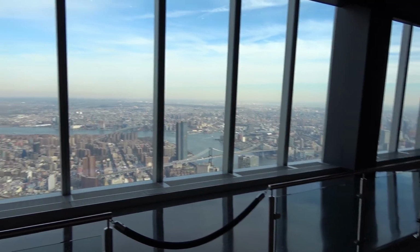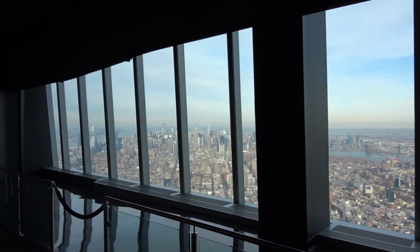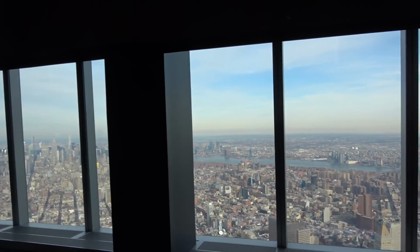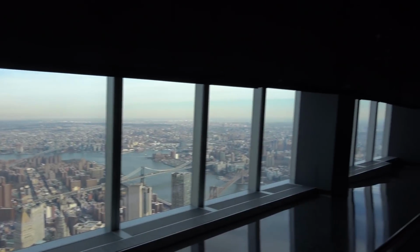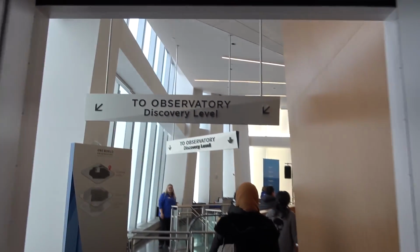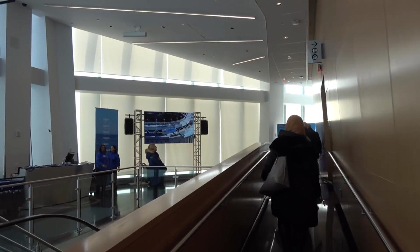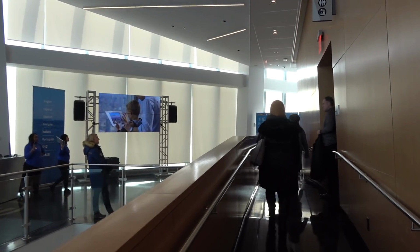Wasn't expecting that. Oh my God. Wow. And now, we invite you to enter One World Observatory through the doors on your right, where a spectacular 360-degree view of the city awaits directly below you. I don't quite know what to say with that. I was not expecting that at all. Brilliant. Wow. This will be your last and final demonstration. Welcome. Hello. Well, that was brilliant.